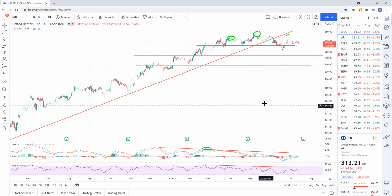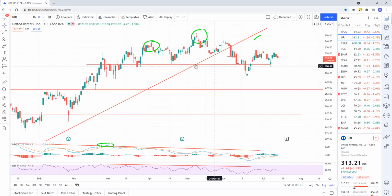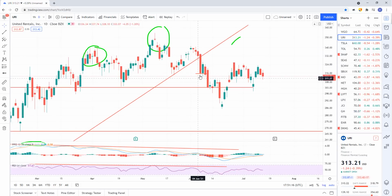URI, this is when I talked about, here's your uptrend line off March 2020 lows, negative divergence at the highs. There's your sell signal right there. And if you took that at the end of the day, you're basically break even, but you're profitable by about 1%. So it's not much, but still working.